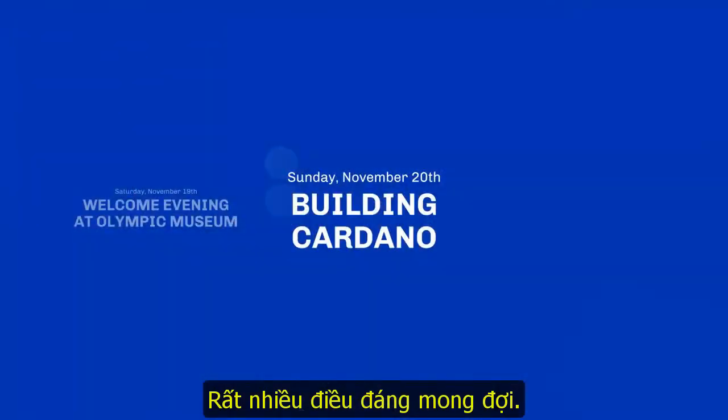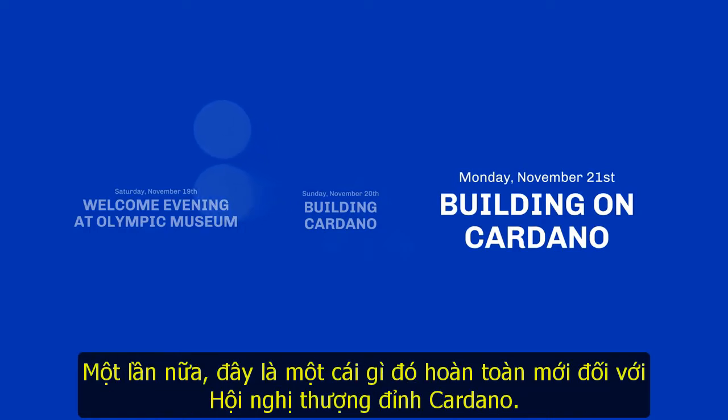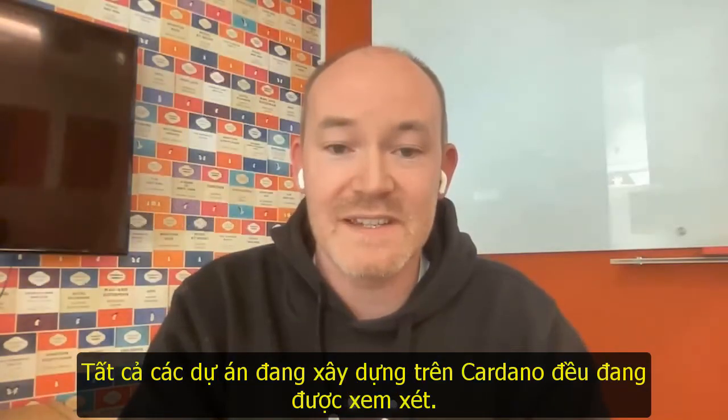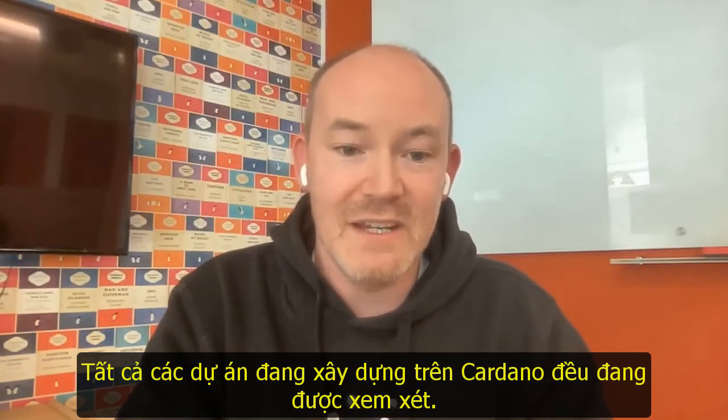So lots to look forward to there. November the 21st is what we're calling Building on Cardano. And again, this is something net new for the Cardano Summit. This year, we're giving the main stage to the Cardano community. So all of those projects that are building on Cardano are already being considered.